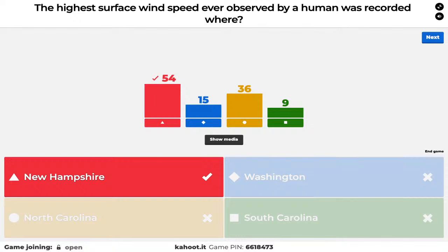Oh, okay. Nice job. Looks like a close majority of people got this one right. Yeah, the highest surface wind speed ever observed by a human was recorded in New Hampshire at the Mount Washington Observatory, 231 miles per hour. Not the fastest wind speed ever recorded. There's an automatic weather station that recorded something like 250, I think 254, in Australia during a cyclone. But Mount Washington Observatory still holds the record for observed by a human.